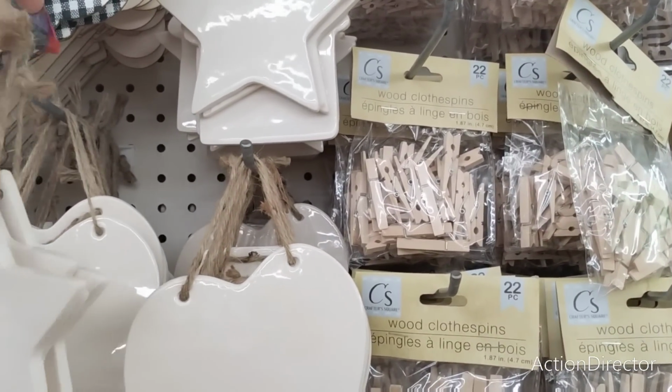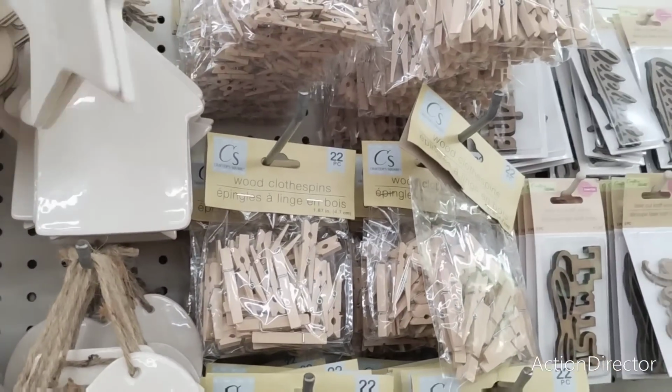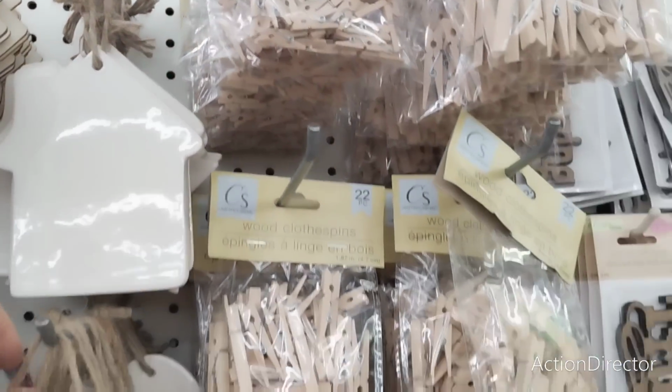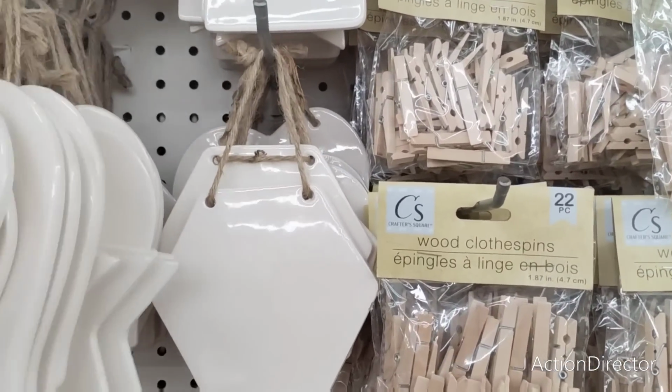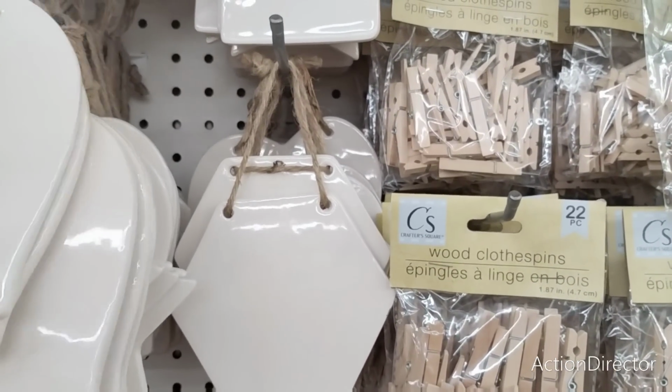Ooh, I think I see some tags too. Let's see what we have. Look at the house. You could personalize these. Oh, they're sexagons? No. Octagon.